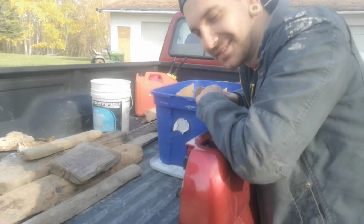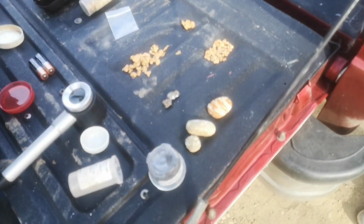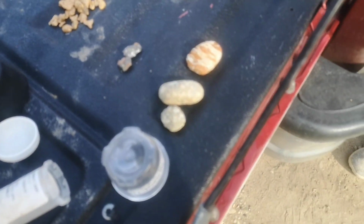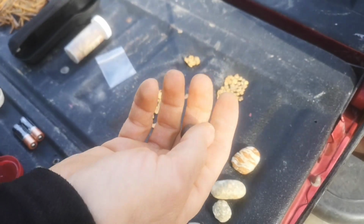Look how it shines. Another little piece of slightly blue conglomerate rock. This was just an unusually round piece of magnetite, kind of like that bigger stone over there.